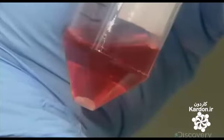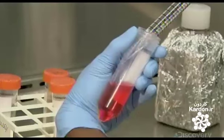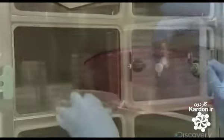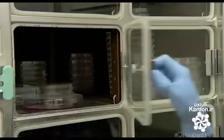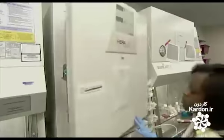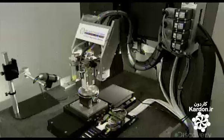Next, she adds a red liquid. It's a culture medium. It will act as a fertilizer to stimulate cell growth. Transferred to a Petri dish, she swishes the mix to disperse the cells. Then it's into an incubator warmed to 37 degrees Celsius, body temperature. It's the perfect environment to spur more cell growth.